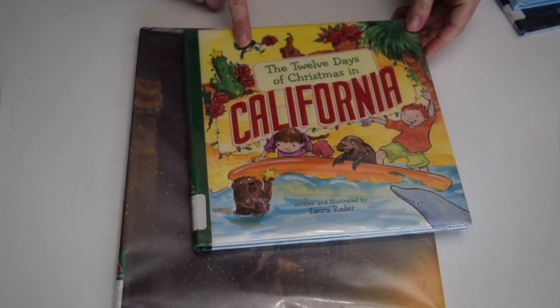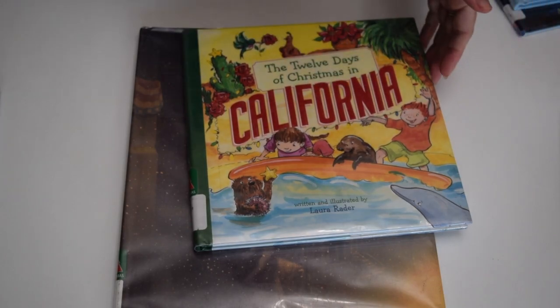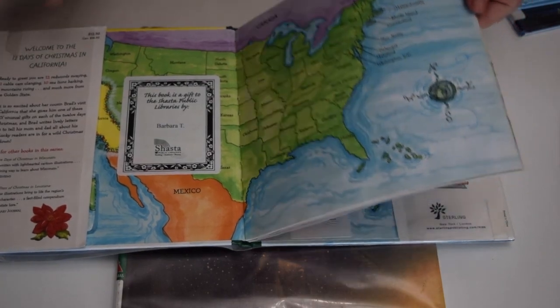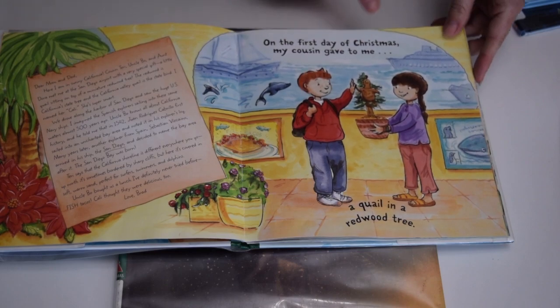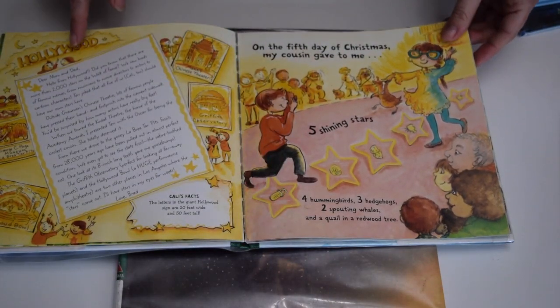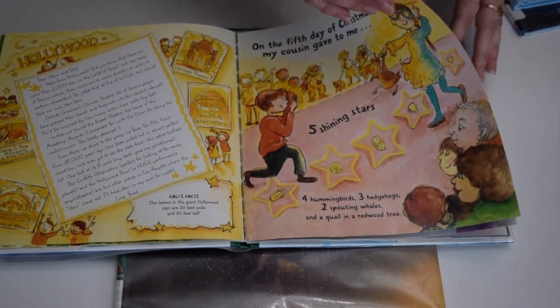While we were at the library, we found this book called The 12 Days of Christmas in California, and I thought, oh, what a great little picture storybook. But there is so much more to this book than I even thought imaginable. The story is pretty simple and it doesn't go into a ton of depth, but then when you look at the other side, there's so much information for the kids.